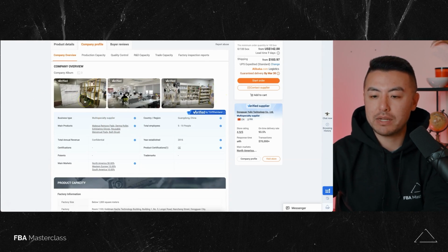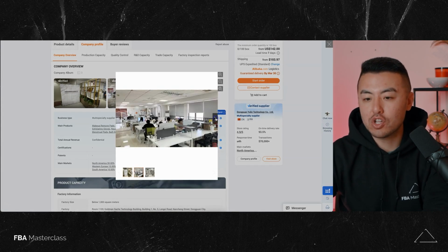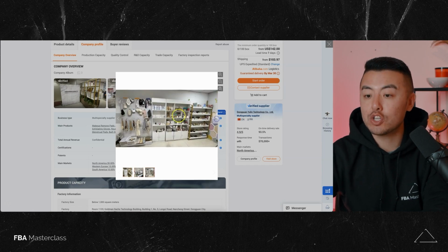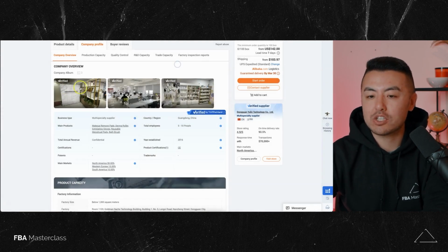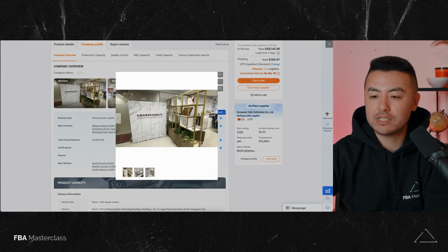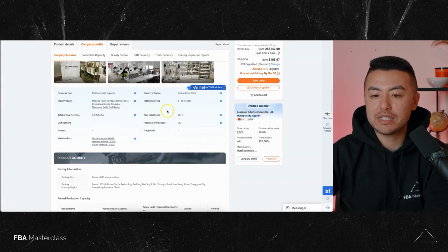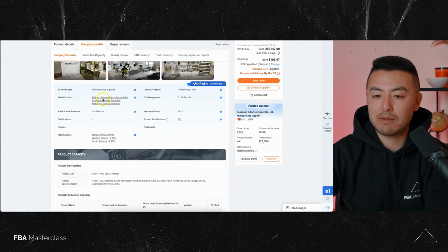So earlier, Adam had talked about the difference between trading companies and manufacturers. And based on what I see here, this is clearly a trading company. There's no manufacturer, there's no machinery. Usually, you want to see machines, the machines that will actually produce the product. Here is simply a trading company. So in this case, I will not really go with them. And you can see that they also sell other products like makeup removal pads, derma roller, exfoliating gloves, reusable menstrual pads, and bath brush, which is quite interesting.